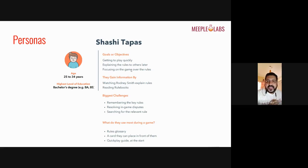These are some of the key elements that I've put down, but of course you can put down multiple other elements as well. So in this case, for example, if we are creating a rule book for a casual game, which is slightly tilted to the Euro space, say, a game like Century Spice or Splendor, you might say, okay, my target audience is in the range of, say, 20-ish to maybe 35, 40-ish. There are people who want to get to play quickly. They are slightly impatient. And they want to be able to explain the rules later as well because they are sort of the explainer of the groups.